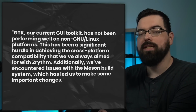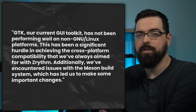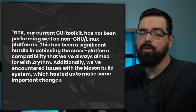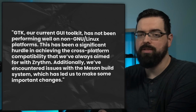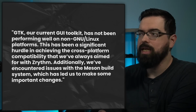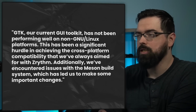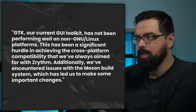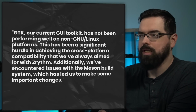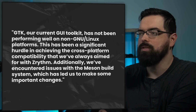Something that is interesting to see in a 1.0 release is that they are already planning to change the toolkit that they are using for the interface. They plan to switch it from GTK to Qt 6. To quote the Zrythm developers, they say, "GTK, our current GUI toolkit, has not been performing well on non-GNU/Linux platforms. This has been a significant hurdle in achieving the cross-platform compatibility that we've always aimed for with Zrythm."